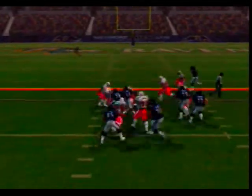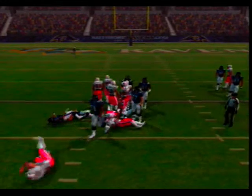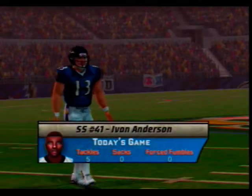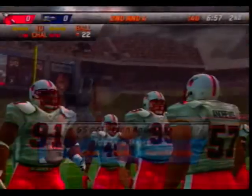Hands it off. Anderson is there on the stop at the 22. It's important to pound the defense with a run. Sooner or later, they're going to bend.